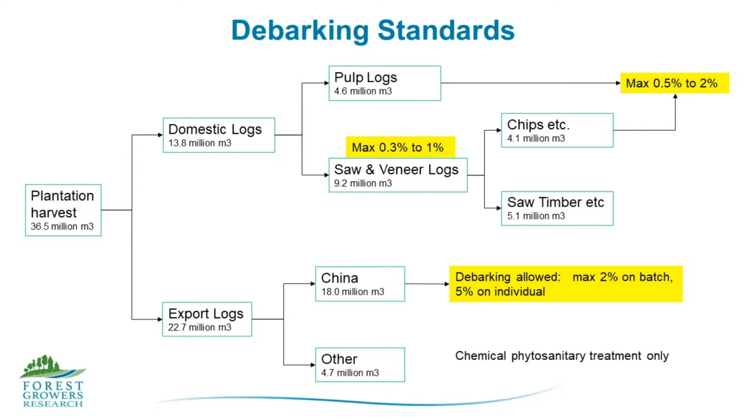Let's look for a moment at our supply chain and other debarking requirements within the chain. About 40% of our volume goes to domestic customers. Pulp logs have to be debarked to 2% or less by volume to meet the standards. The requirement for domestic saw logs is even tougher. Since it is mostly the outside of a saw log that is converted to chip and sent to a pulp mill, the standard is tougher. Less than 1% of bark should remain on the log after debarking.